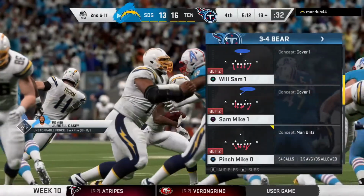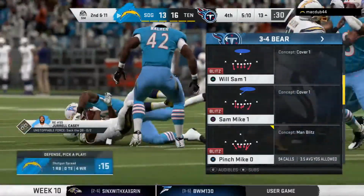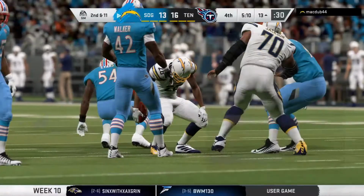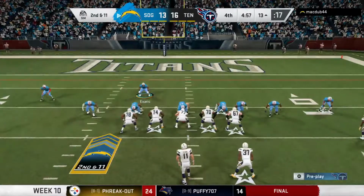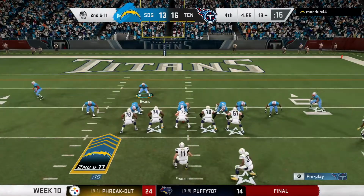Well, that didn't appear to be a run blitz. He just darted in once he saw the run develop. That appeared to be a case of see ball, get ball. Maybe just a slight detour on what's been a strong drive. Here's 2nd and 11.